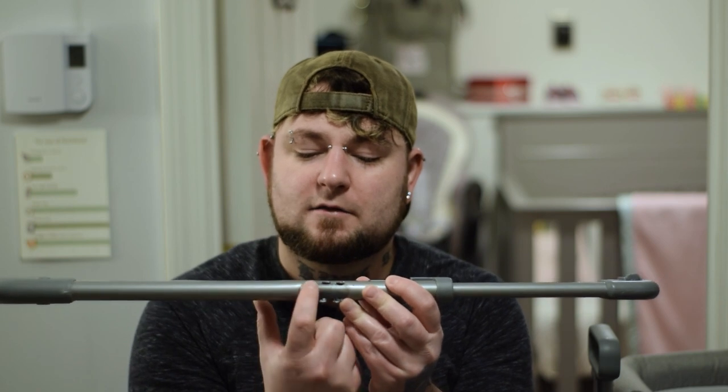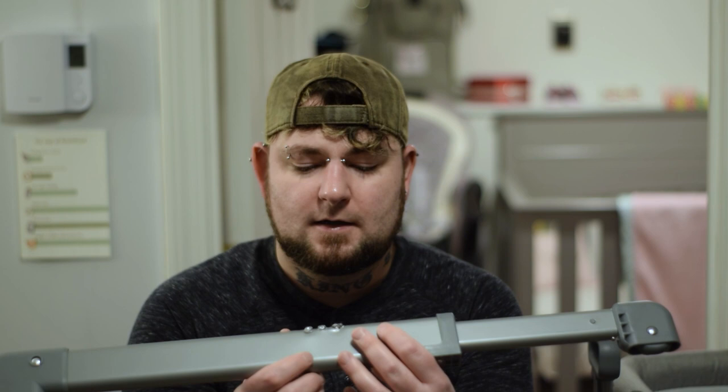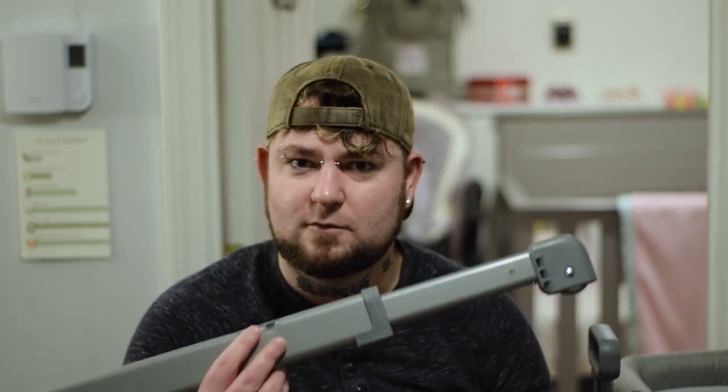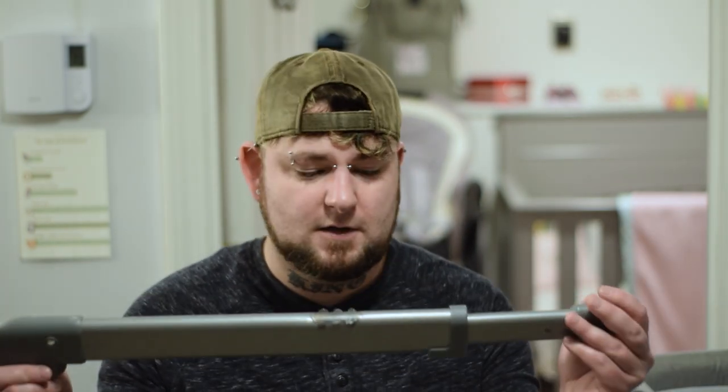I think you can see it right here. There's three little welds. That's not enough to hold this foot. So what I did was I contacted the manufacturer right away, and they actually sent us two new legs. So I replaced the legs. This thing is sturdy now. It's not going anywhere. This was my only con with this crib, was these welds.